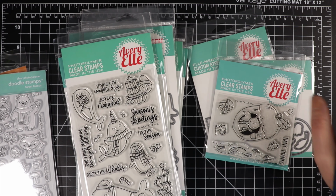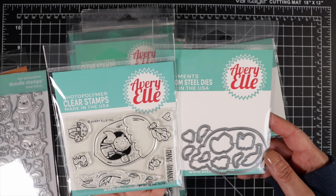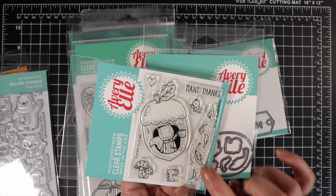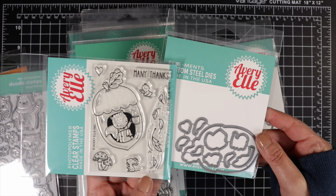And for the cute Avery Elle stamps and dies, this one is so adorable. It's called Aw Nuts. There's the die for that. I love this cute little squirrel popping out of the acorn house with his cup of coffee and scarf. Cute little mouse, a bird, some leaves, and mushroom.